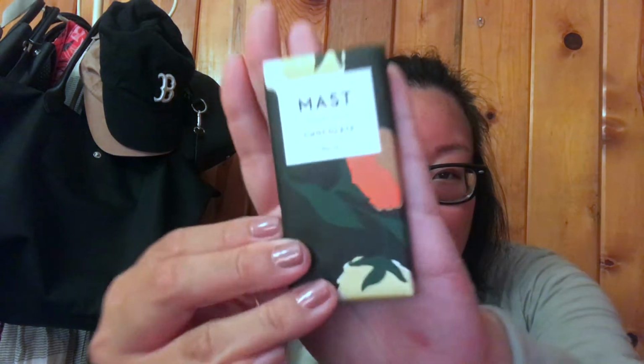I've heard of Mast before, this brand, but I've never heard of habanero salt. I'm guessing this is a Texan. Oh, it's from Brooklyn, New York. Oh, interesting. To be honest, this is the one that I'm most kind of nervous about because it's sheep milk. I have no idea.